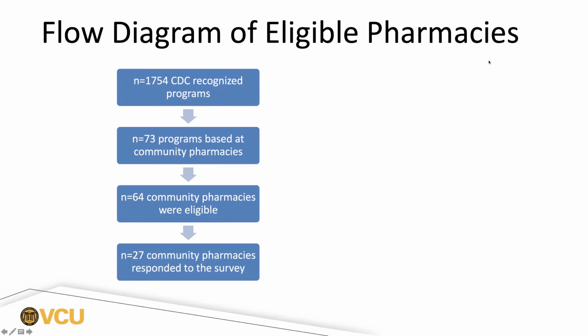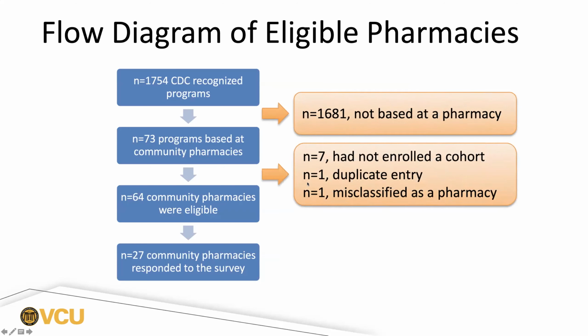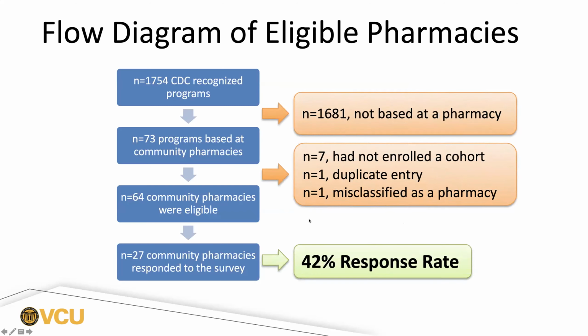So, a flow diagram of eligible pharmacies. Of all of the CDC recognized programs of any type, there were 1,754 programs. 1,681 were not based at a pharmacy, so we excluded those. Of the remaining 73 programs at community pharmacies, 7 had not enrolled a cohort, 1 was a duplicate entry, and 1, after we contacted them, we found out was not a pharmacy. So we were left with 64 eligible community pharmacies. 27 of those responded, for a response rate of 42%, which we were quite pleased with, especially given that this is very much in the middle of the pandemic.